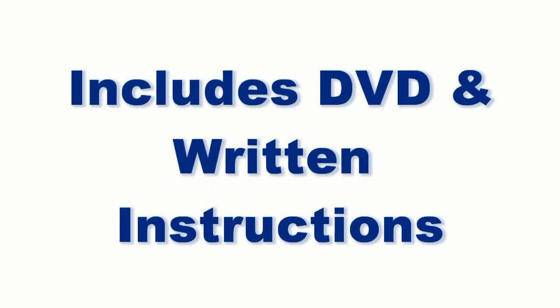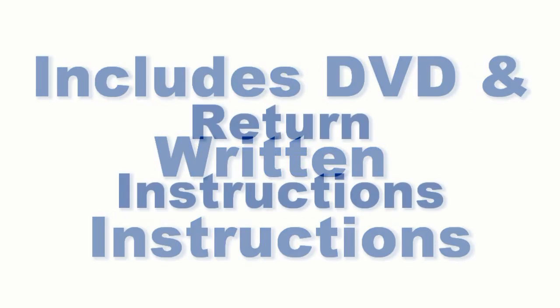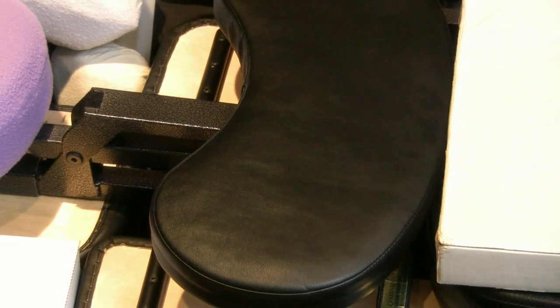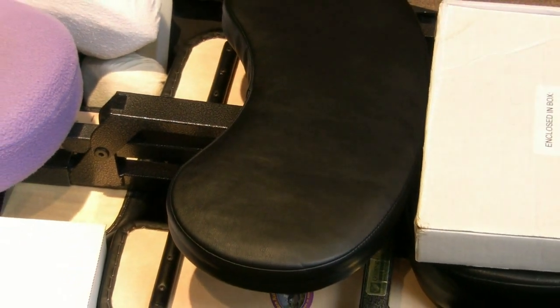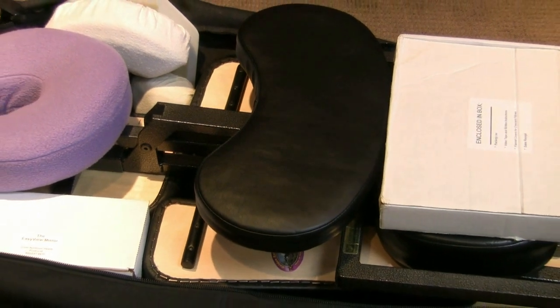When you order the Easy Rest Support System, it comes all assembled and ready to be used. It also includes an instructional DVD, written instructions, and return instructions. It's lightweight and it's easy to be carried in the two portable bags that are enclosed. When you're all done using the equipment, you can put it back into the box that it came in, and then it will be picked up after you give us a call, usually the next business day.